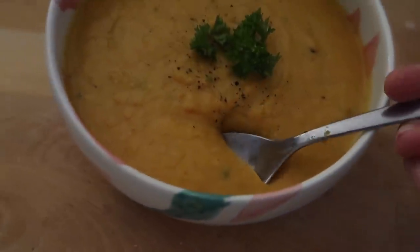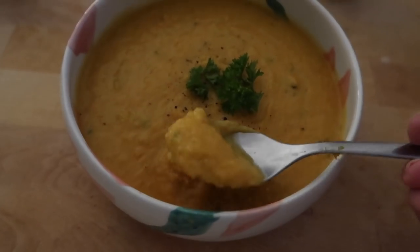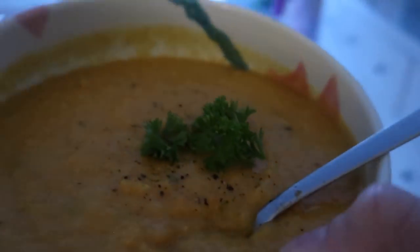This actually has the best flavors in this soup. It's such a hearty, good winter roasted squash soup. So I'm going to enjoy this over on my couch.